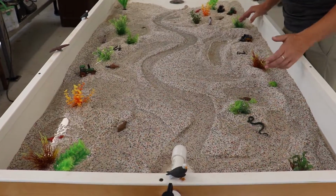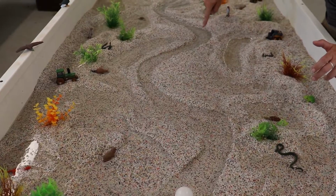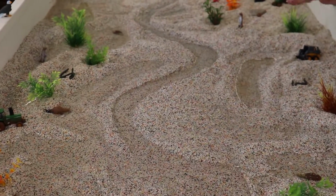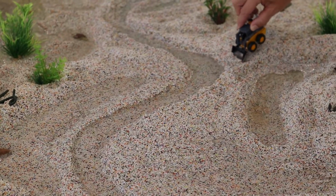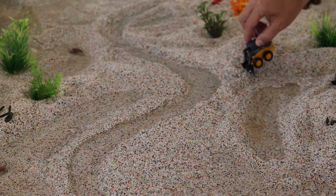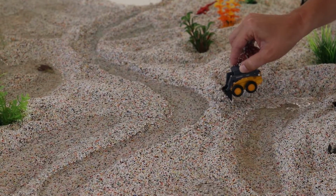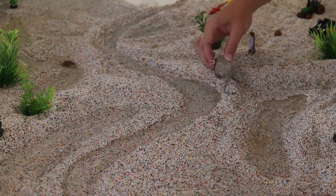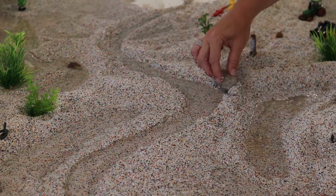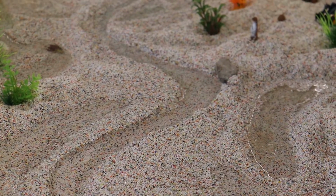Now, if you keep the water flowing here, you can see on the outsides of these curves, there'll be more and more erosion. So sometimes we get our tractors in here and we might put in some higher levees so that it doesn't erode. We might put in rocks on the outsides of those curves so that the bank won't erode away.